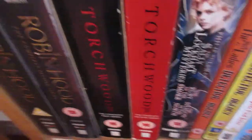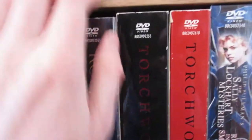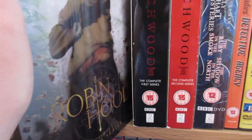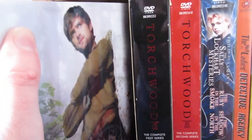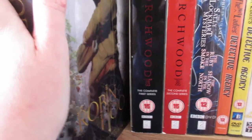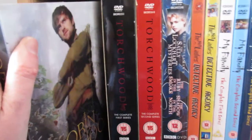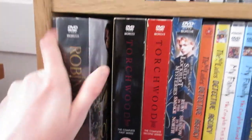So moving on to BBC drama now. We've got Robin Hood. This is the first series. And then the second series. The third series wasn't anywhere near as good for me. There were some redeeming moments in it, but not enough for getting the DVD, in my opinion. I may do eventually, but yeah.